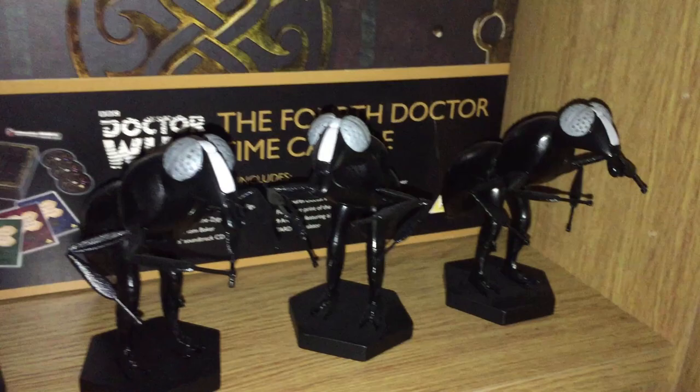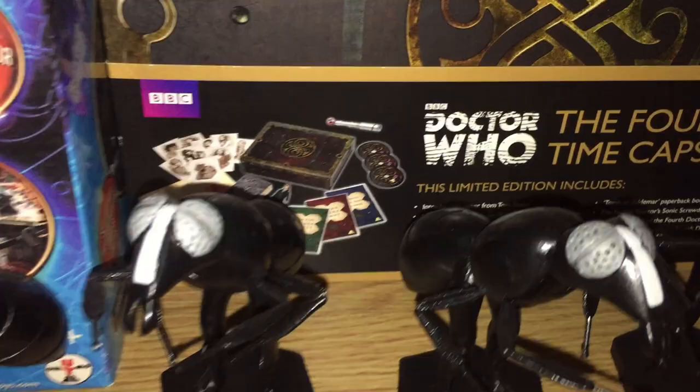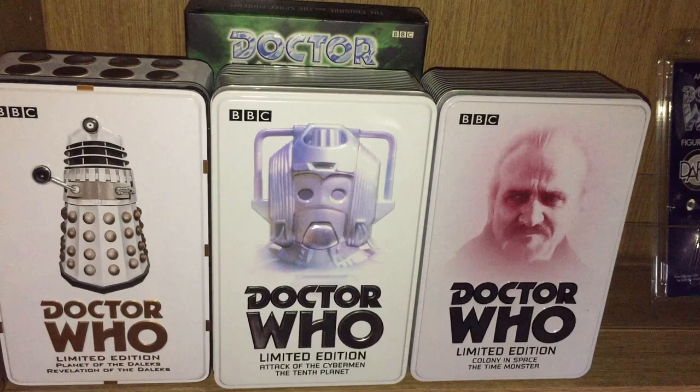And behind is the Fourth Doctor Time Capsule set, which came with a plethora of things. Most importantly included was the Fourth Doctor Regenerated Character Options action figure. And if we move on down here, we have some Doctor Who video tins. There's the Daleks, the Cybermen, and the Master.